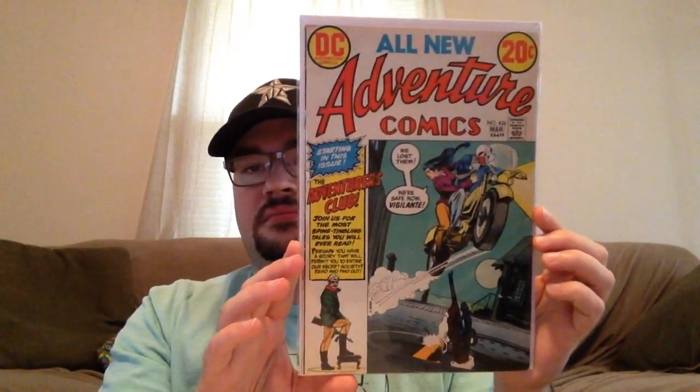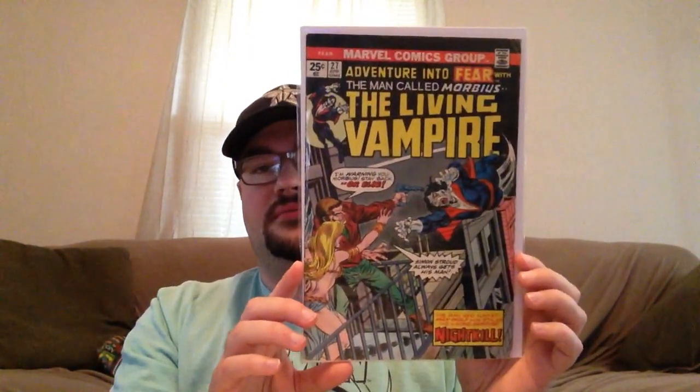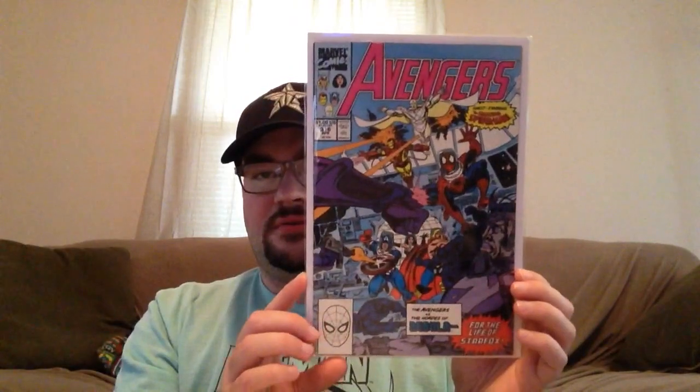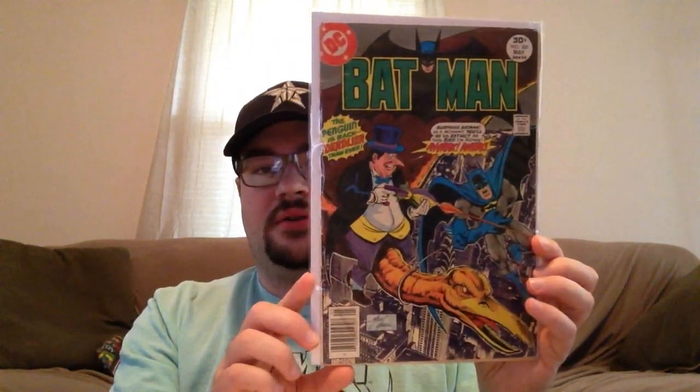But anyways, pretty cool. This one's in pretty nice shape. Adventure Comics 426. I mean, for a white cover, it looks pretty good for its age. Got Adventure Into Fear 26, another Morbius, 27. Avengers 316, I think that's when Spider-Man joins the Avengers, maybe. Low-grade copy of Batman 287, Mike Grell cover.